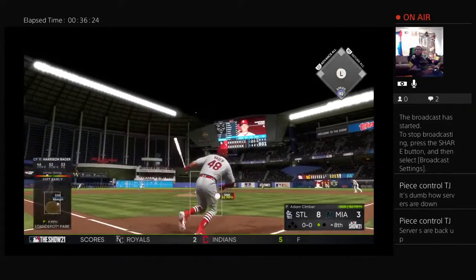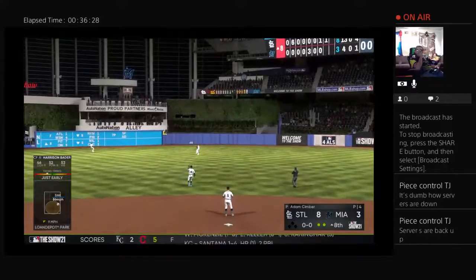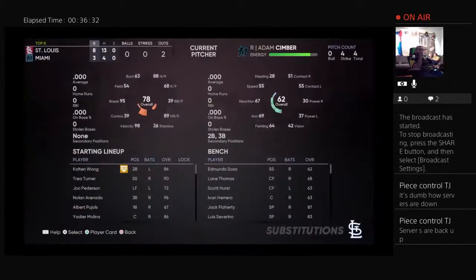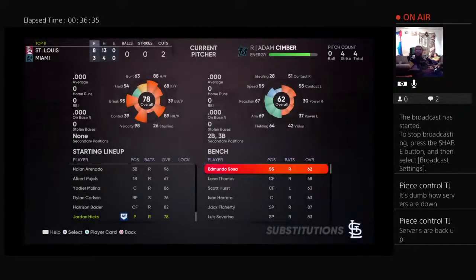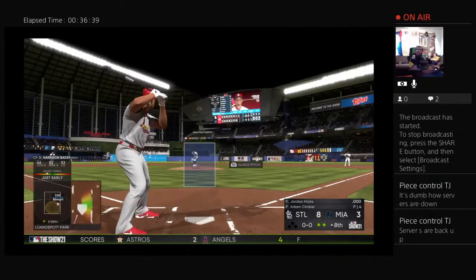Here's the first pitch. Sent out to straightaway center field. Marte is there now, and he has it. 2 gone. It'll be the pitcher, Jordan Hicks.